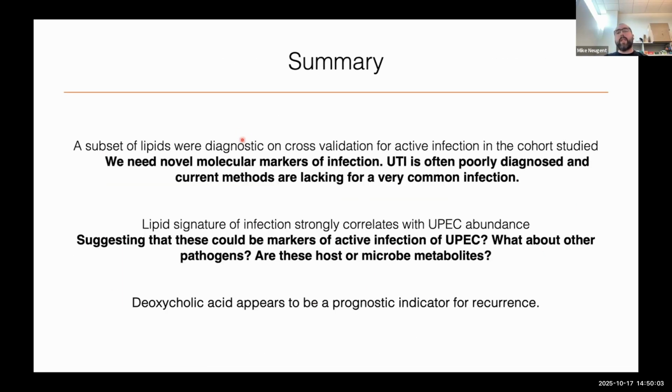So we found a subset of lipids that were diagnostic. This is important because diagnosis of these types of infections is not the easiest thing. Current dipsticks have about a 50% specificity. So we need novel molecular markers in this space. And we need markers to help us move forward towards a more personalized approach to therapy. This lipid signature seems to correlate very strongly with Escherichia coli, but other pathogens in the cohort might have unique signatures, and we're just not sampled in that space. And we also see that deoxycholic acid is a strong candidate to have prognostic appeal for recurrence.